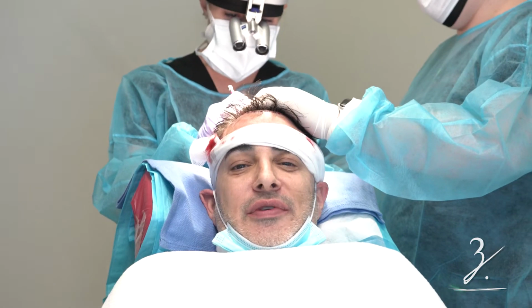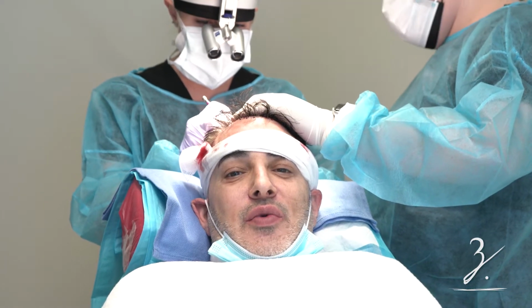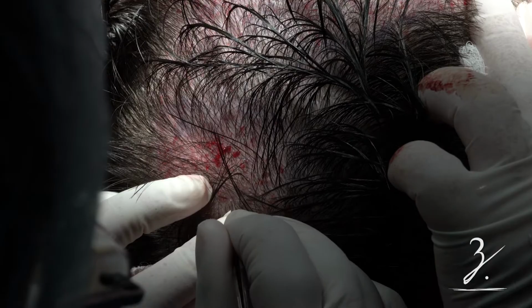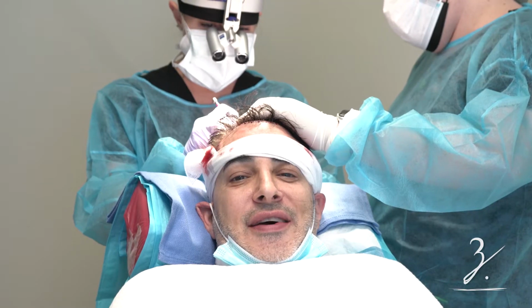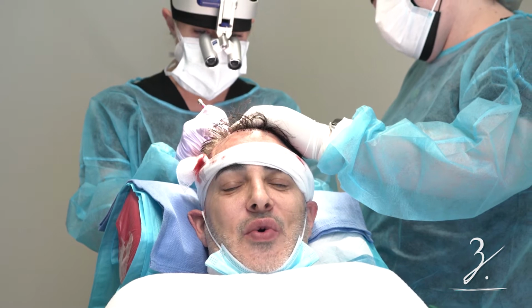I'm in the middle of my procedure. They did the extraction and now they're doing the FUE, where they take the follicular units and create all my thick hair and implant them, put them in. So I'm totally psyched.